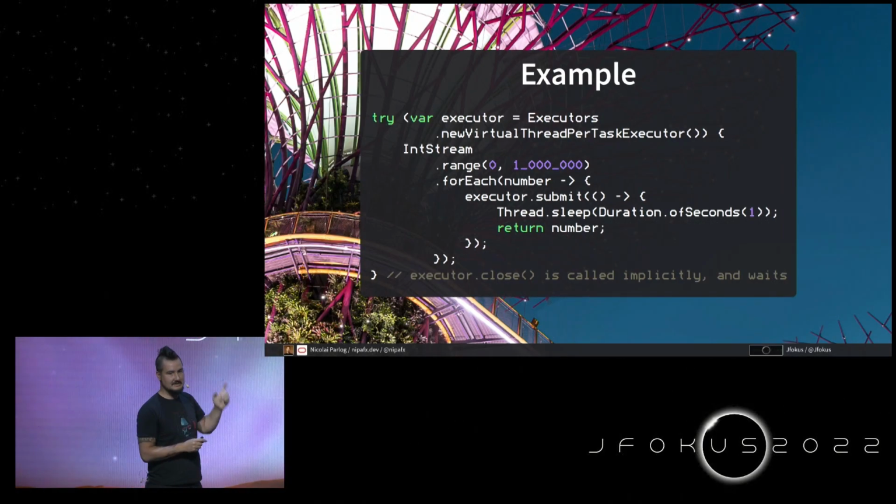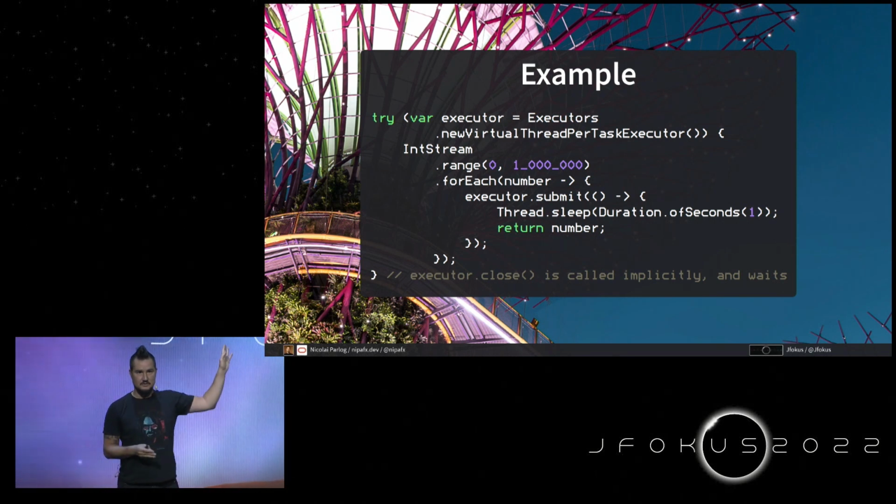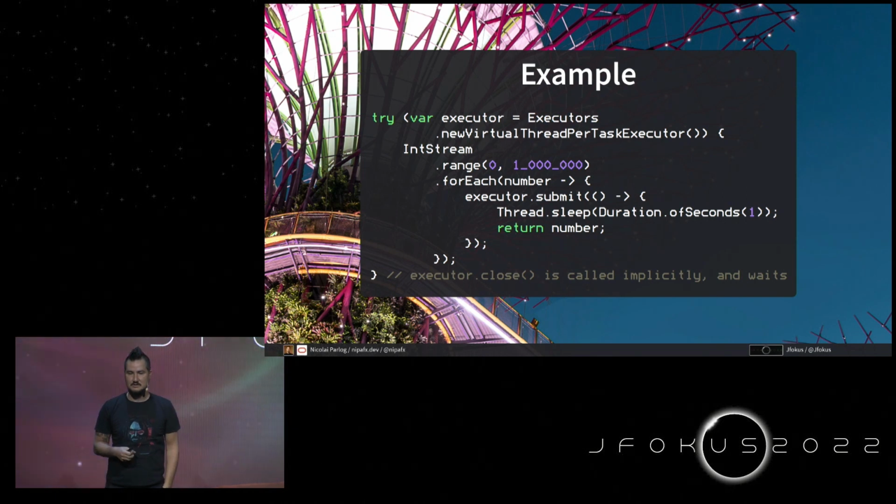So basically, the joke is that virtual threads can wait at infinite throughput, right? You could probably do this on your phone. It doesn't require any resources, basically. It just creates 1 million threads that immediately wait and don't do anything. So that's pretty cool. But you probably want to do more interesting stuff with this.